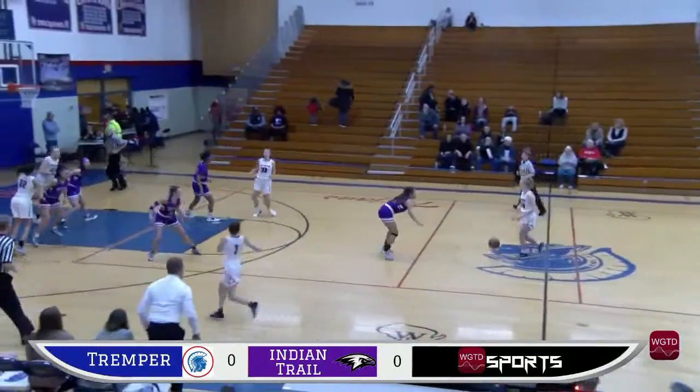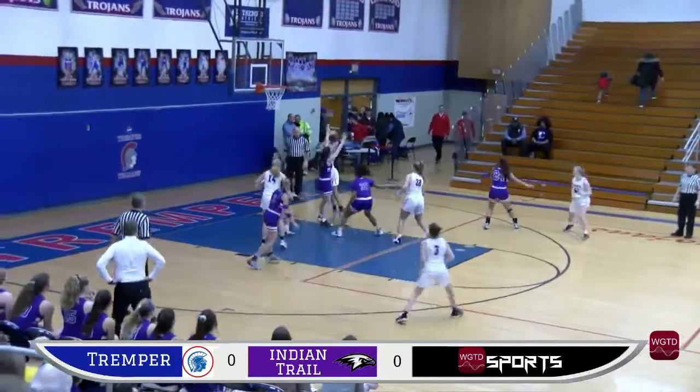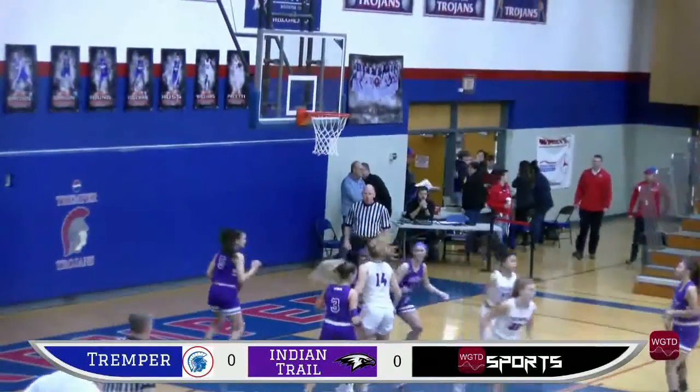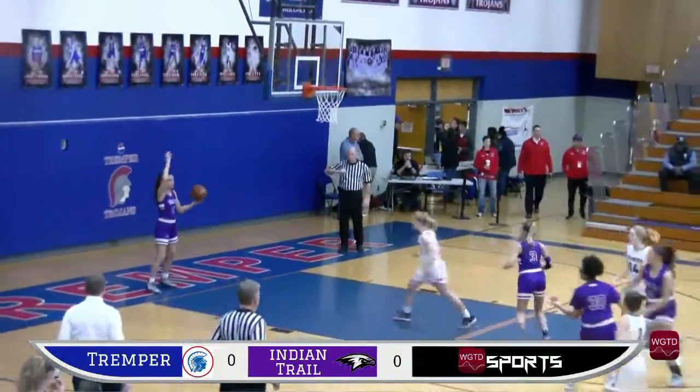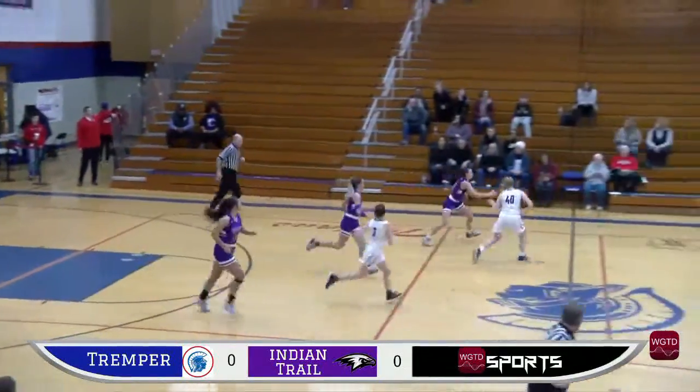With the ladies. Quickly, Tremper now being able to get the tip. They move on the other side. They're going to look and quickly score. That was number 22, Gordon.